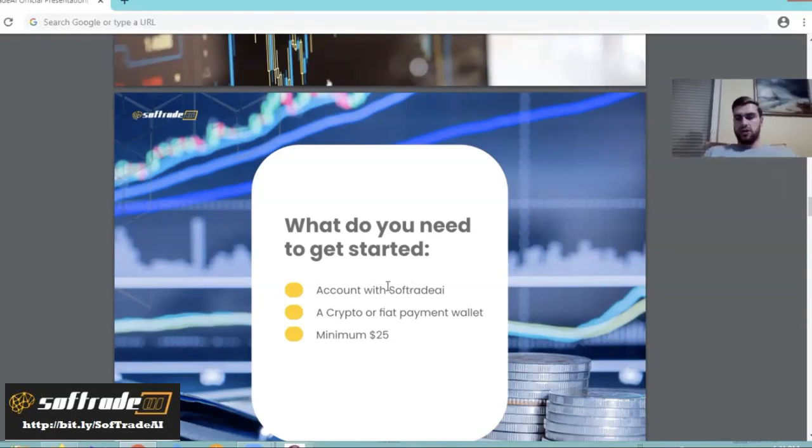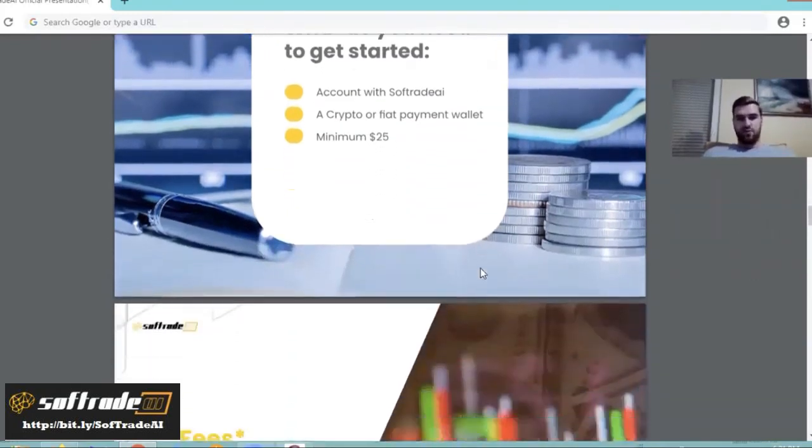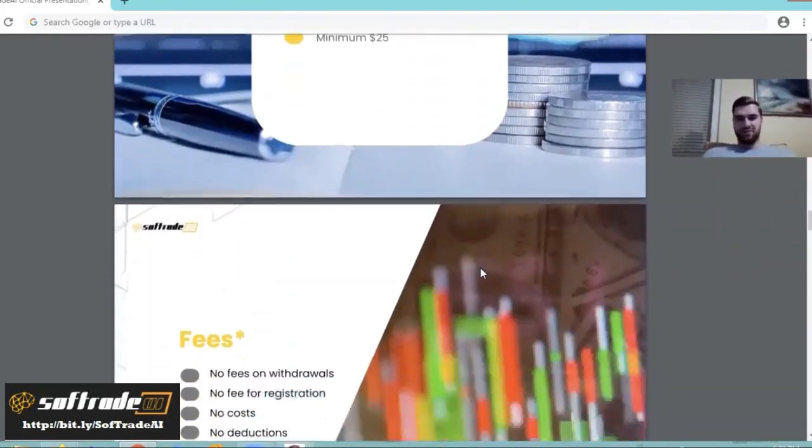As I said, you need the account, which you can create in a matter of seconds, a crypto or fiat payment wallet, which I assume a lot of you guys have, and of course a minimum of just $25 to start, which is our lowest package. So really not so demanding requirements, right? Let's just move forward because that's pretty simple.